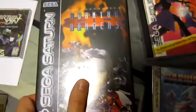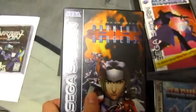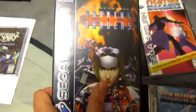It's not cheap either, but it's one I definitely recommend you pick up if you can get your hands on it for a good price. I mean, unfortunately, this one is expensive too, but it is a good game.